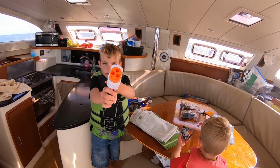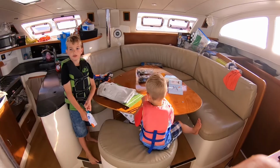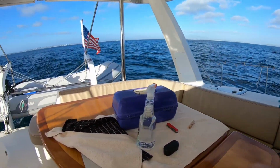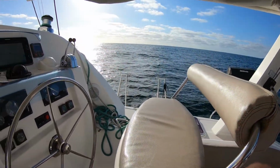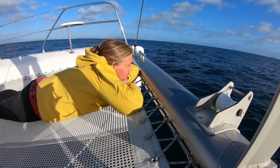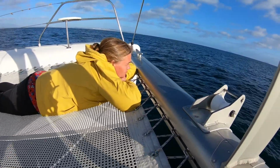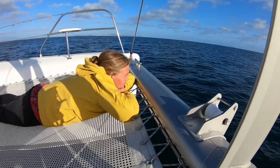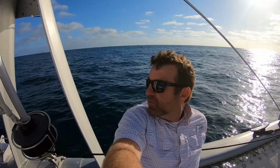Where are we? In the middle of nowhere. Middle of nowhere. We're in the ocean. Here we are. We're a couple miles off the coast. Just checking out the ocean today. You can never really tell how the swell is on camera.